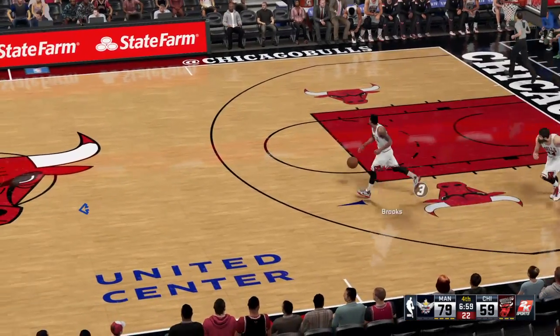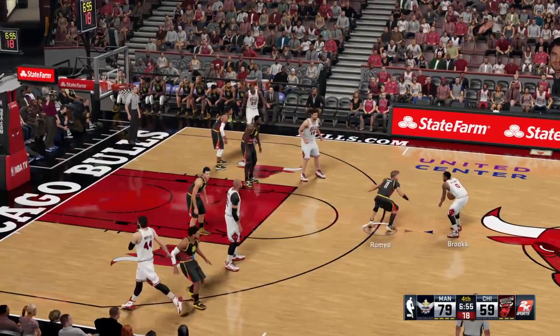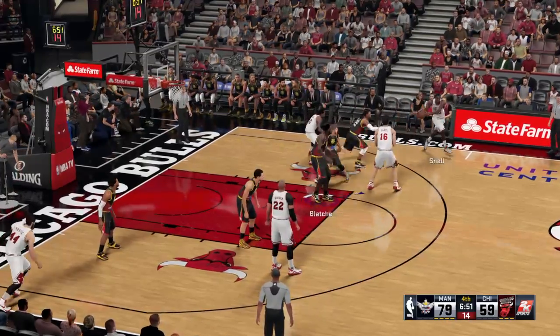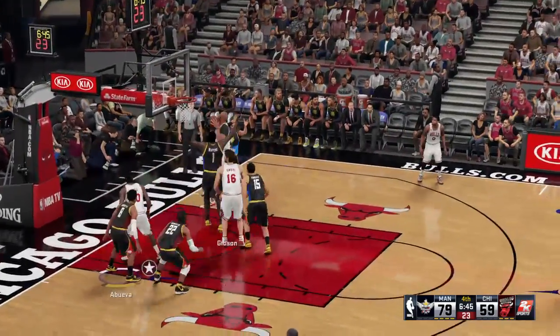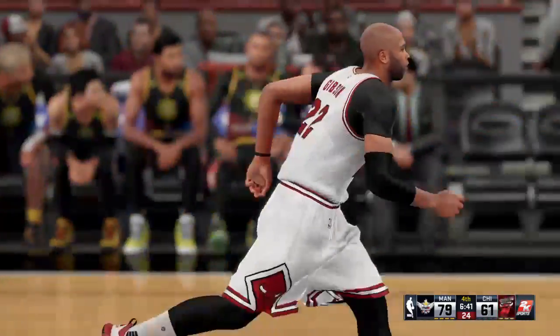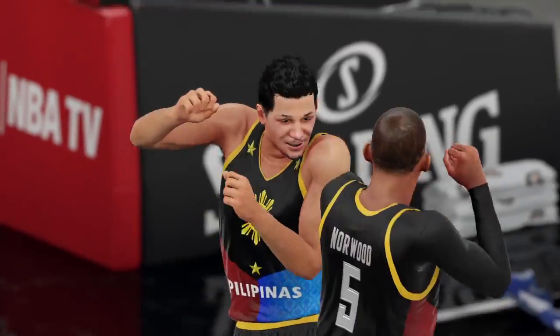Here's Brooks. Outside Gasol. Here's Snell. Gibson the screen. With a floater. Loses his man off the screen and lays it up and in. Gibson's got the first basket as we get going in the fourth for the Bulls.